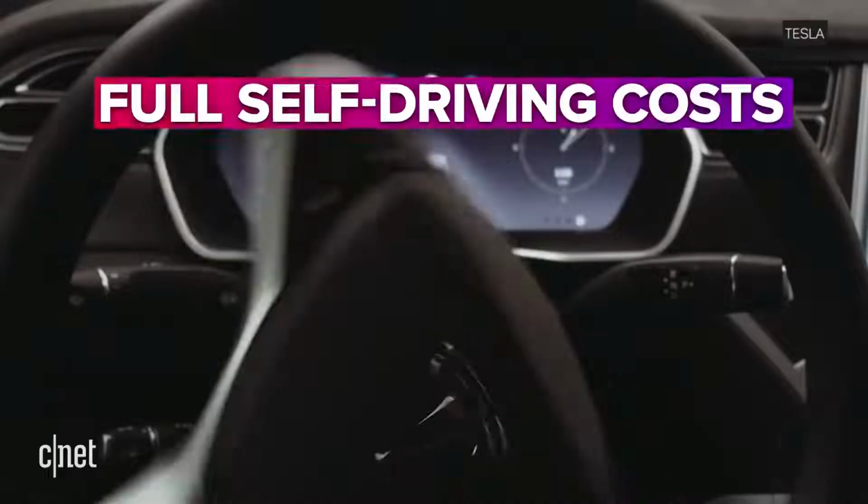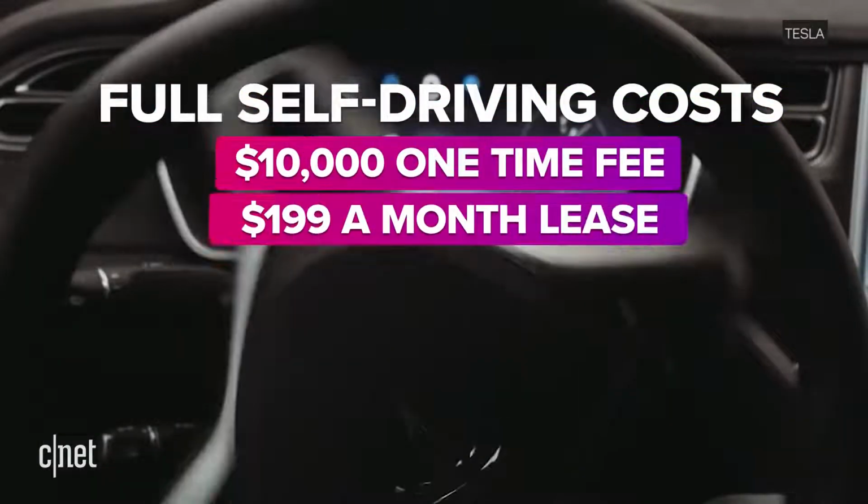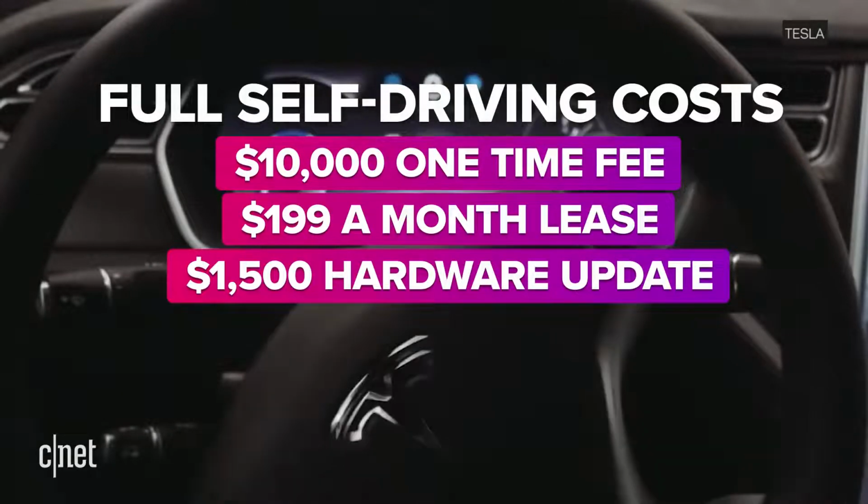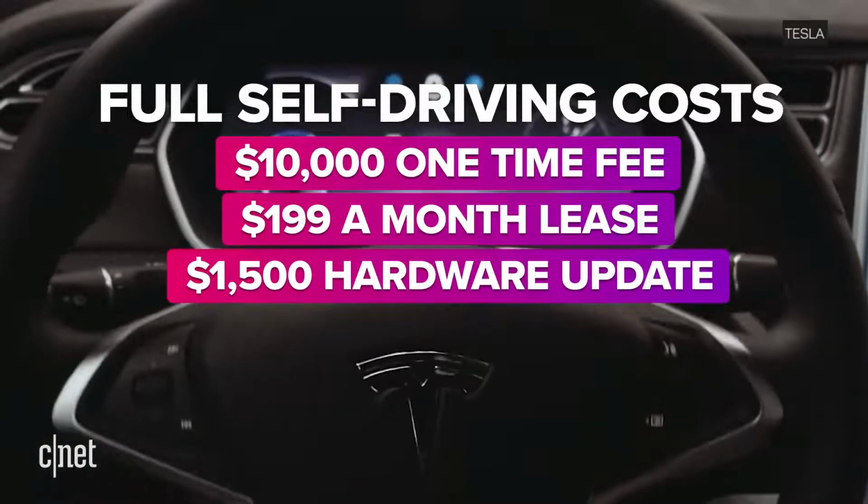Okay, let's wrap it up now. Bottom line, Tesla full self-driving is not. It is level 2 automation, and it's very much in common with a few other automakers who've got similarly ambitious systems. Just know that. $10,000 one-time fee or $200 a month to access it on your car, and you may have to pay $1,500 one time on top of that to add some additional hardware depending on the model year of your Tesla and the configuration when it was shipped and how you optioned it.